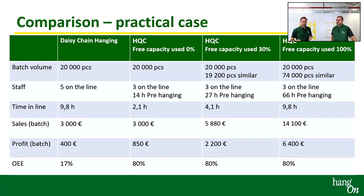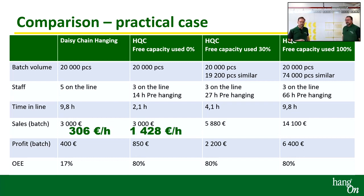So just some numbers to reflect on the same effect in a different way. In the daisy chain situation, you have a revenue per hour of 300 euro. If you go to the HQC, the revenue becomes almost 1,500. Quite impressive figures. I believe that a lot of coaters know that around 300 to 500 euro is possible to have a revenue per hour in a medium-sized line like we are talking about. But think of instead having the revenue of 1,400 euro per hour.